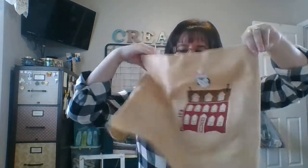Okay, so let's get on to the stitching part of this. This is Lantern Lane. I'm just going to go into my WIPs. This is kind of going to be random. So this is Lantern Lane. Let me fold this so I can show the whole picture here.